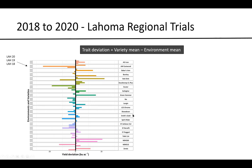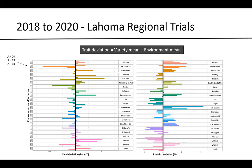And you can see here that some varieties yielded consistently more than the average yield of the environment in those 3 years. And some varieties varied more. So we have some years that yielded better, some years that were just like the environment, and some years that were less than the environment. And when we look at protein, it's the same trend, although some varieties show that stability in those 3 years of data that we analyzed.